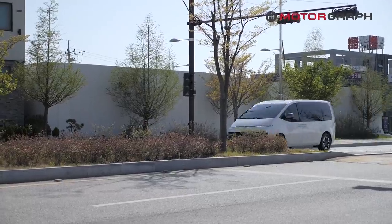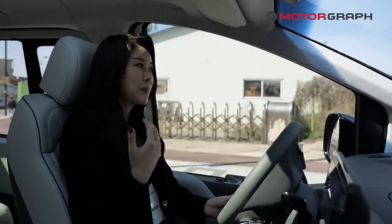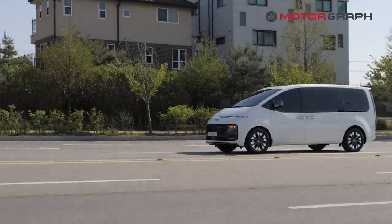In terms of the overall shock absorption, when I was in the passenger seat, you felt that a bit more. I think from the driver's seat, it's a little better.